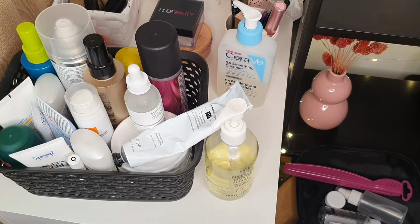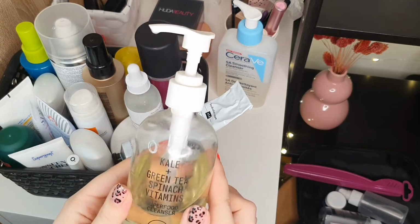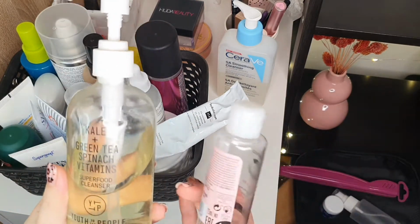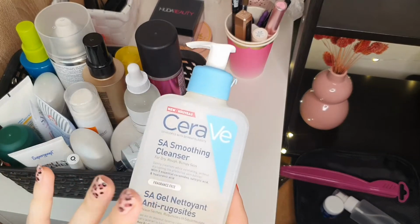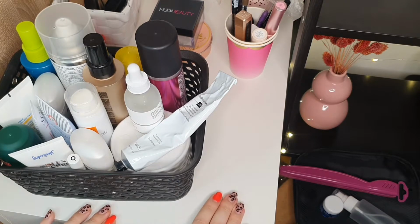One is La Vie Belle and one is a hair perfume. Then I will take just a bit of this. This is the You to the People Superfood cleanser. I'm gonna put just a tiny bit of this into here, just because the You to the People cleanser is just a big bottle and it is glass as well. So I have two cleansers. This is not necessary. This is the Cerave exfoliating cleanser.